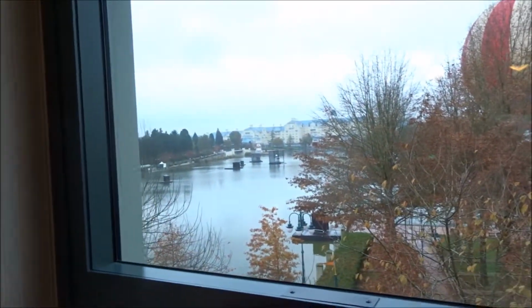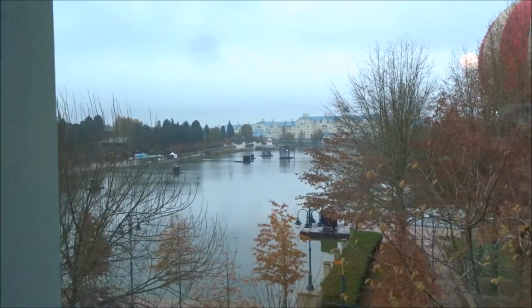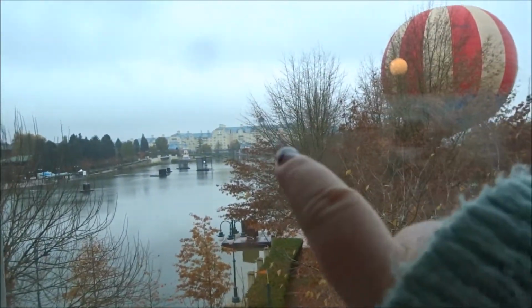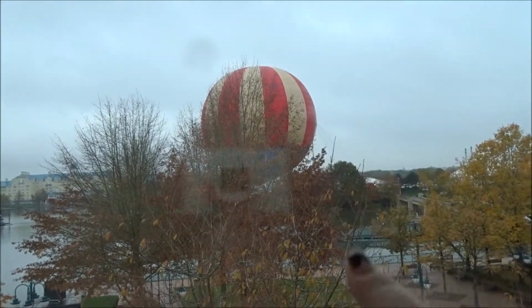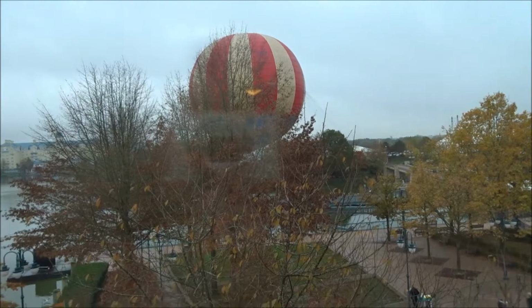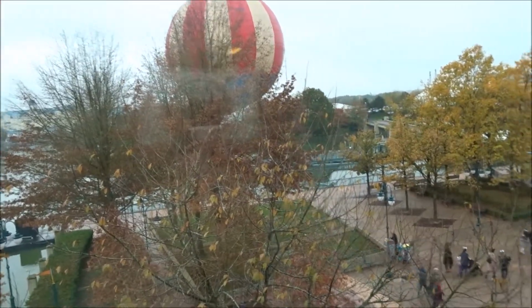So this is our view. So we've got the lake there. I think I've shown you this before, but I'll just show you because I'm showing you the whole room. You've got the New Bay Hotel just across the water. You've got the hot air balloon just there, which goes up and down. Not sure how much money it is. We didn't ever look, but it goes up and you can view the whole park.